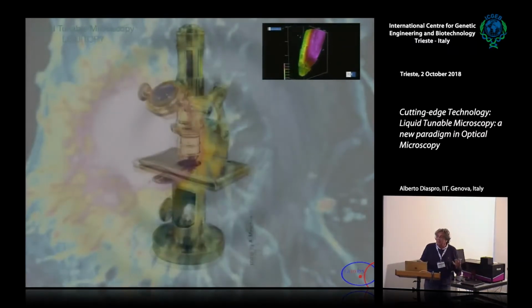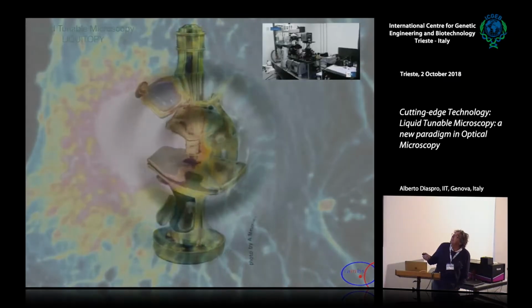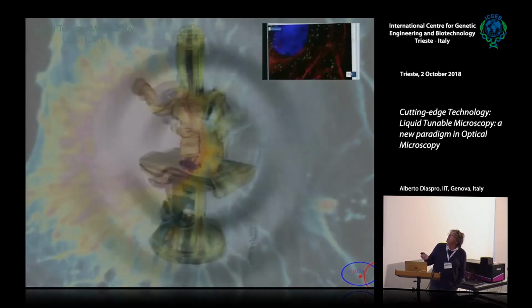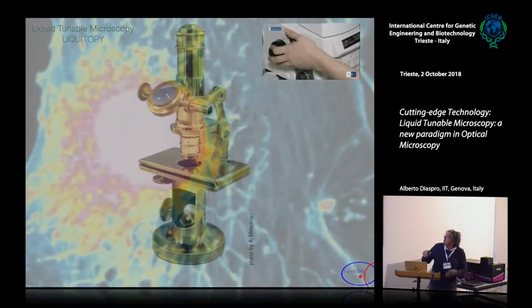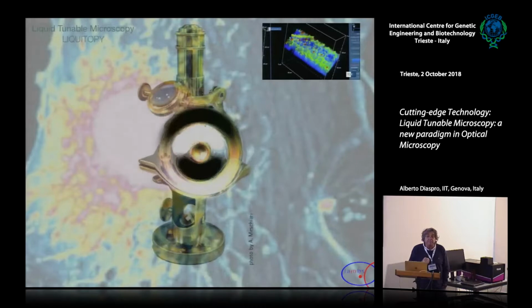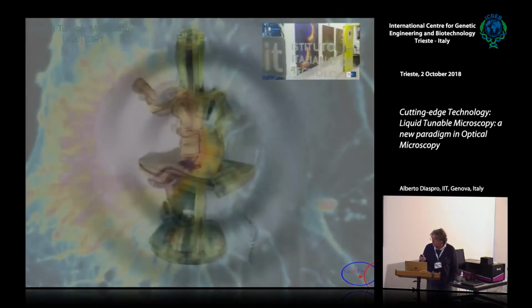Within this idea, this multi-messenger microscope, there is this maybe crazy idea that has been named liquidopy, liquid tunable microscopy, and we will discuss this after discussing the approaches that we have in our hands today.